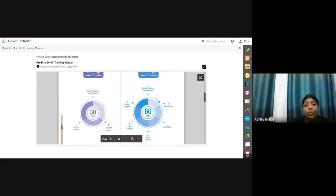You're going to go into what we call skin analysis in the general world, but Dermalogica calls it face mapping. Sometimes you can see it as face zoning or face analyzation, all the same thing, where you're going in and looking at your client's skin. And from there, you're going to decide what type of treatment they need.